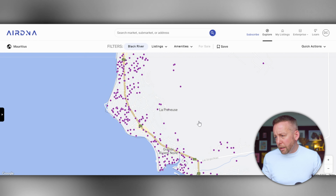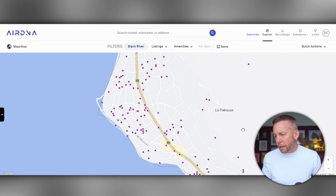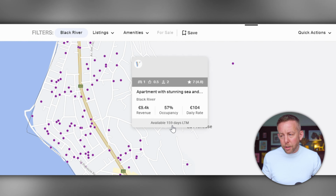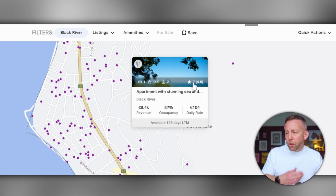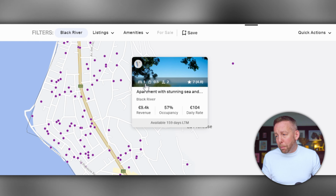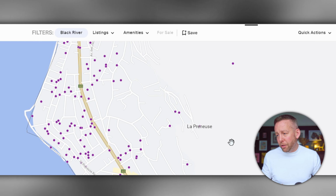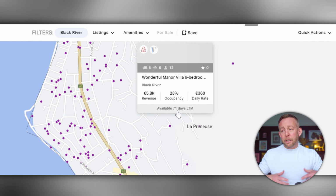So here is La Prunus. I hope I'm saying that right. Now, I don't know if it's just this area or this entire area, but we're going to look at some that are closest to the word. This place looks relatively new. 7 reviews, 4.8. It's a 1 bedroom, sleeps 2. It's ticking along. It looks like it's got sea views, but it's nothing that's gonna set the world on fire.